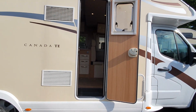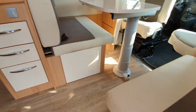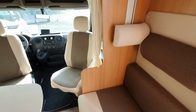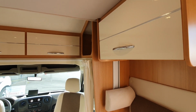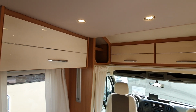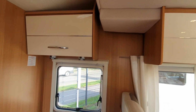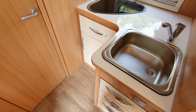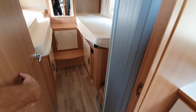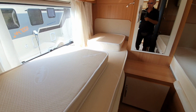Now something like this new will cost from 45,000 euros. This one here will cost more than that because it's got extra kit inside. You see, but it's used. It should cost less. Well, yes, but this has got extras in it, and so it's going to cost you more. And that's quite normal. Motorhomes are not cars. They don't lose their value, particularly in the current climate.